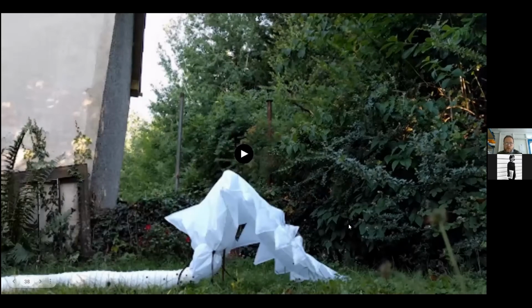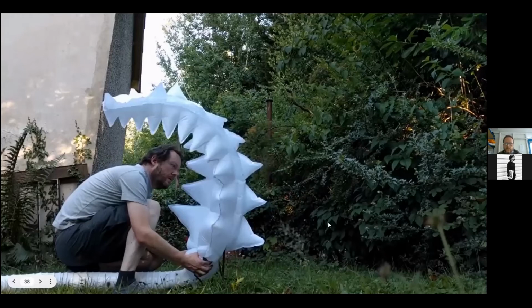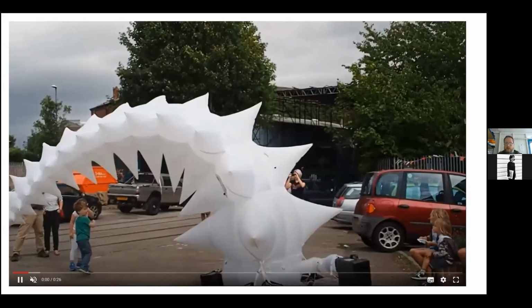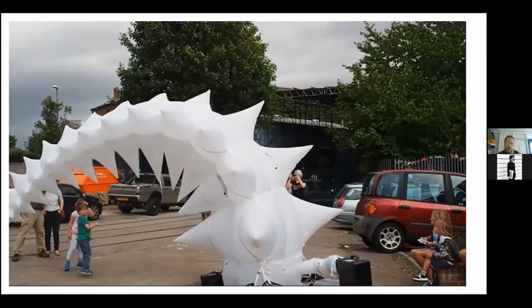So I made a bigger one. Oh, that's not what I wanted to happen. There we go. A bigger one. So this is the Trifid. This runs off a bouncy castle blower. Video will catch up in a minute. There we go.